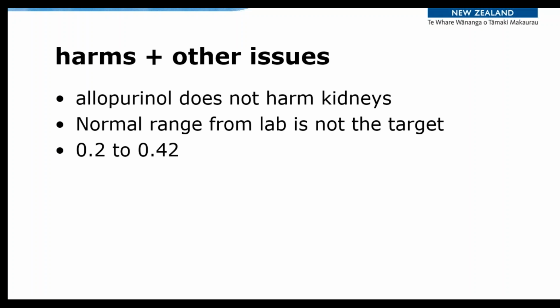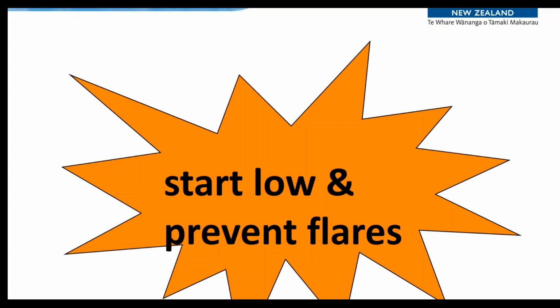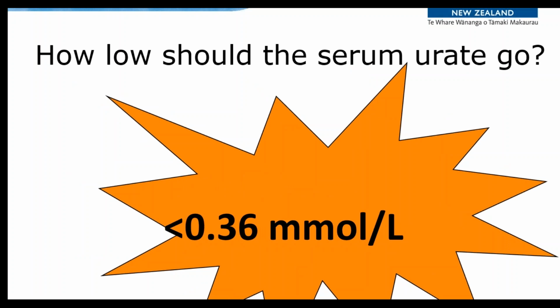But when you start treatment, then you want to hit a target of 0.36. So you may notice a change in the lab forms fairly soon, because that confuses people. So the target is not 0.42, the target is 0.36. And if you want to reduce tophi, then you have to get down to 0.3. So take-home message number 1 is start low and prevent flares, and the serum urate less than 0.36. So we now hammer this into medical students. Does this sound okay?